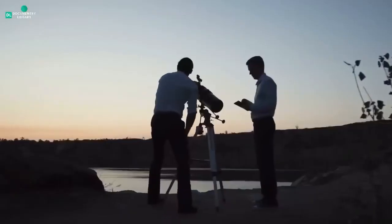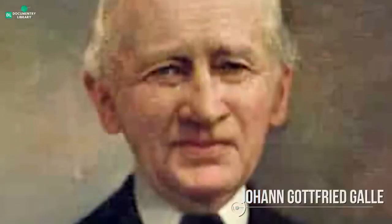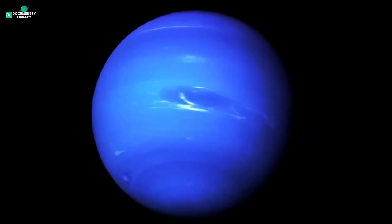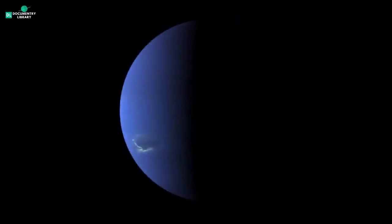And finally, near the location indicated by Le Verrier, John Gottfried Galle discovered that mystery planet. September 23, 1846 was the day when the centuries-old mystery of the last planet ended, and we found the 8th planet, Neptune. Now, one mystery had been solved, but many other questions still remained. In terms of diameter, this planet is the 4th largest in our solar system.